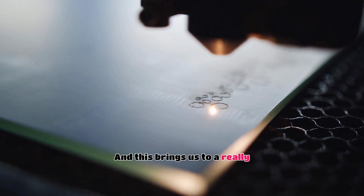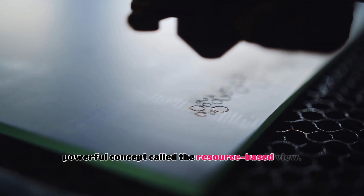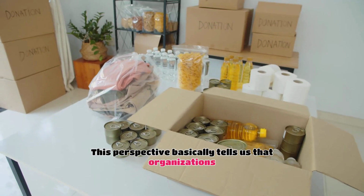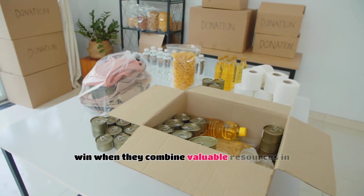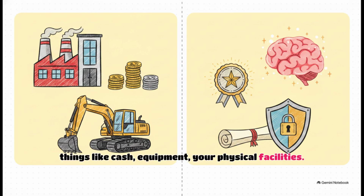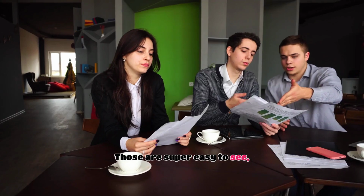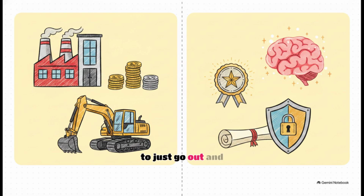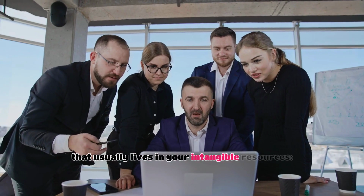And this brings us to a really powerful concept called the resource-based view. This perspective basically tells us that organizations win when they combine valuable resources in unique ways. Now, we have tangible resources, things like cash, equipment, your physical facilities. Those are super easy to see, but unfortunately, they're also super easy for your competitors to just go out and buy. The real magic, that usually lives in your intangible resources.